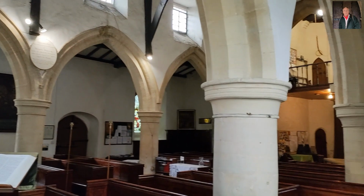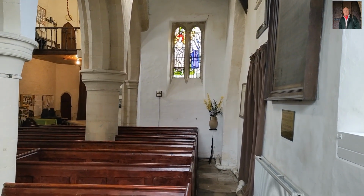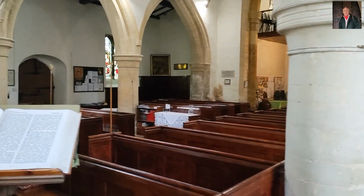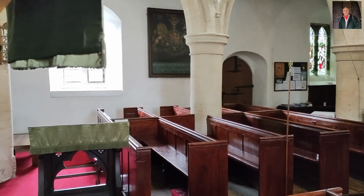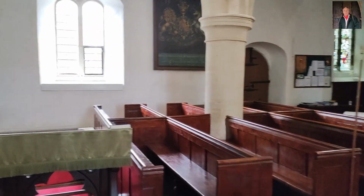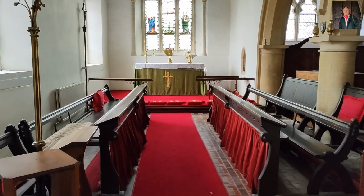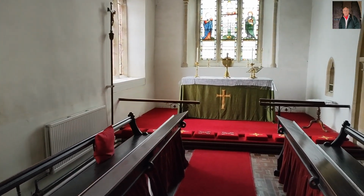I hope you can see this quite well. We do have a small stained glass window at the back there, which I'm going to investigate. I have to be honest, I haven't investigated this church at all today. We're putting the drone up and that, so we're both seeing this church for the first time.